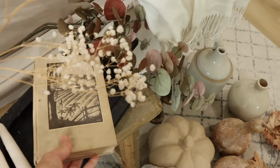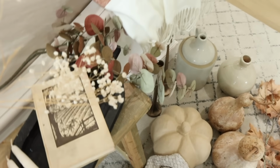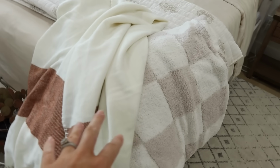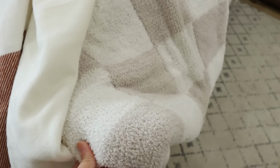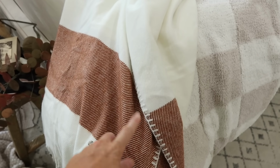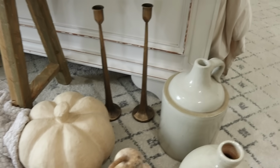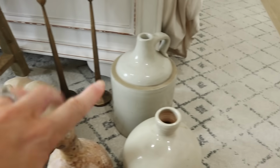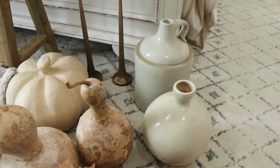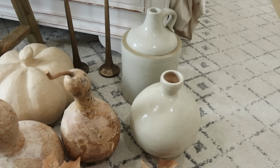And then I also have some candles and a little black tray, some more florals that have a little bit of maroon and green and just different fall colors. Two different throw blankets. This one's really, really cozy. And this one I've had for a long time, and I like this rust color that's on there, so I'll use that. Then I have some gold candlesticks, this paper mache pumpkin, a couple of pottery pieces. You guys know I love pottery, and I used a ton in my kitchen. I decided to pull these out and use them in the bedroom.